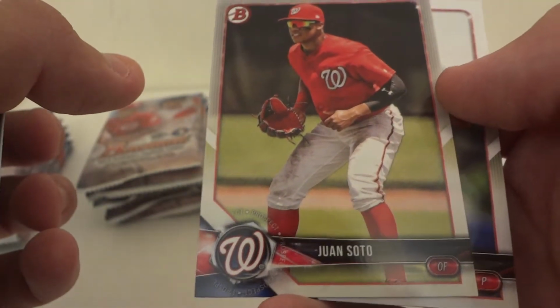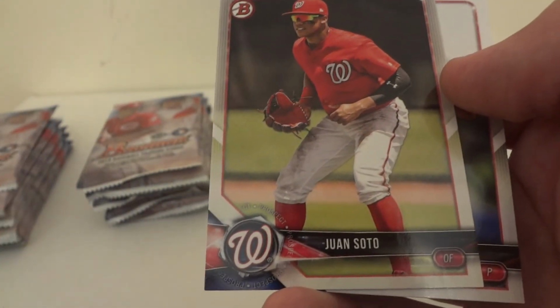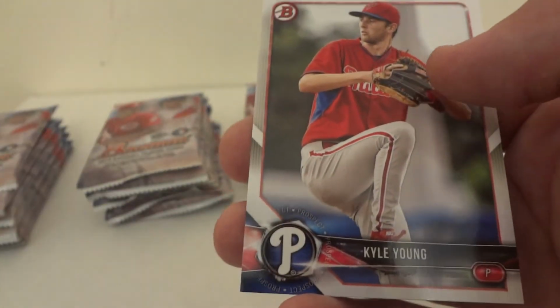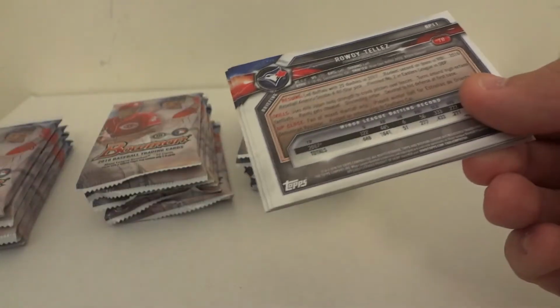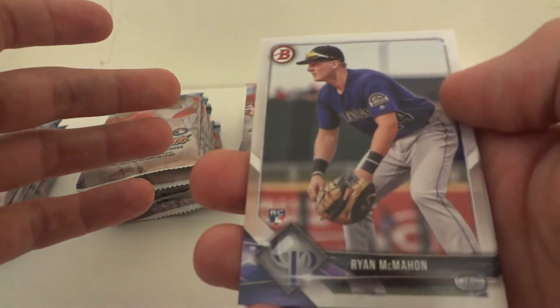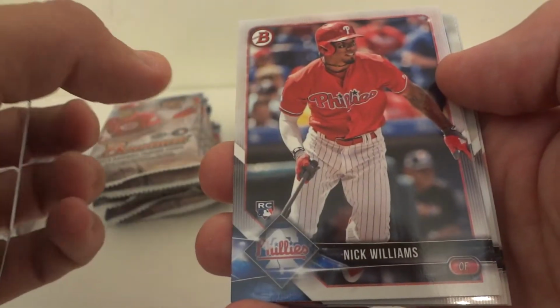Juan Soto, he was playing in my hometown this year of Hagerstown, Maryland for the Suns, and he just got promoted to High A with the Nationals, so he's with the Potomac Nationals now. He's another tough autograph to get. He used to have a really, really nice signature where he'd write out his whole name, but now he kind of has like a JS for his signature. Not as nice as it used to be.